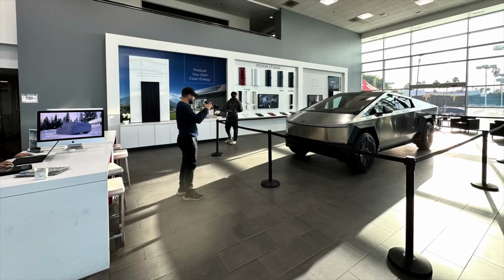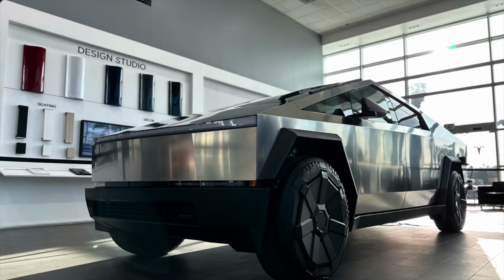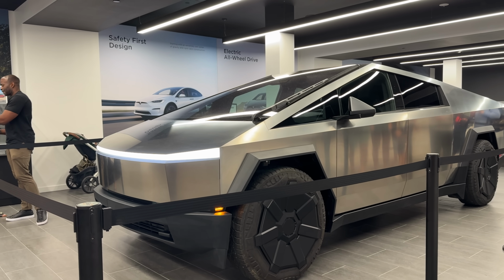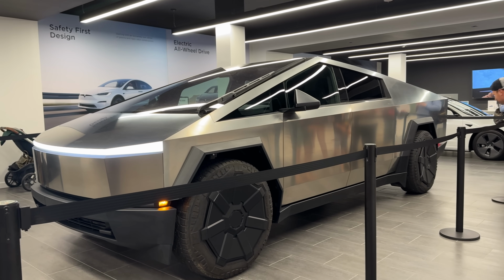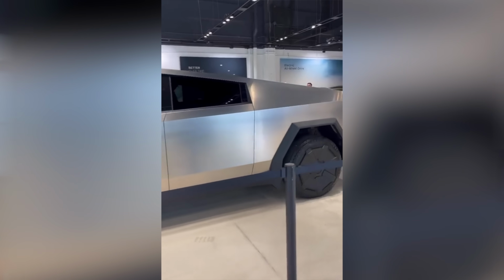Again, we still don't know final specs, pricing. We don't know what configuration is launching first, though we do know that Tesla continues to make a steady stream of these trucks every single day, and production will continue to ramp up and get even greater as we move into the new year in 2024.